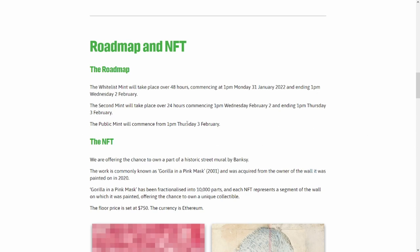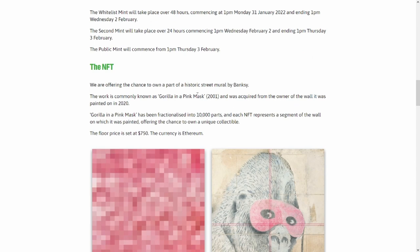The public mint will commence from 1 p.m. Thursday 3rd February. The NFT: we are offering the chance to own a part of a historic street mural by Banksy. The work is commonly known as Gorilla in a Pink Mask and was acquired from the owner of the wall it was painted on in 2020. Gorilla in a Pink Mask has been fractionalized into 10k parts, and each NFT represents a segment of the wall on which it was painted, offering the chance to own a unique collectible. The floor price is set at 750.